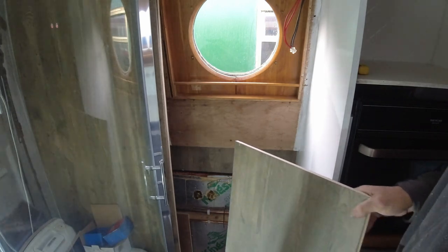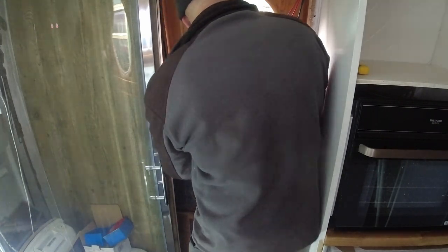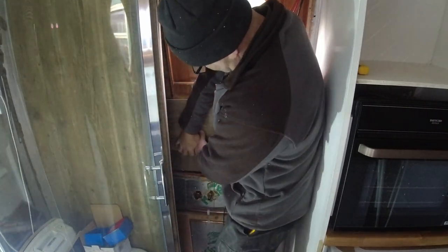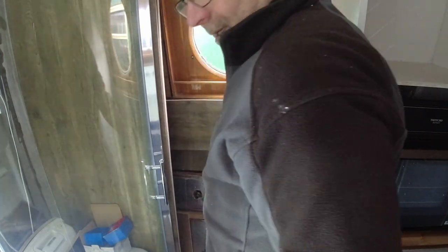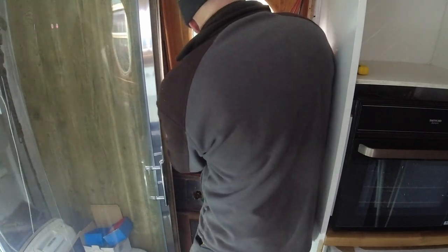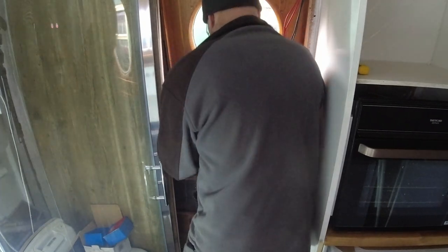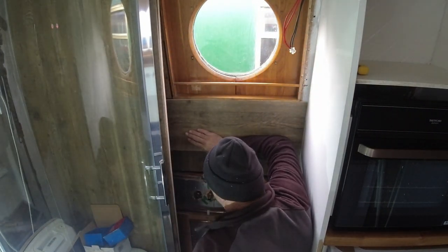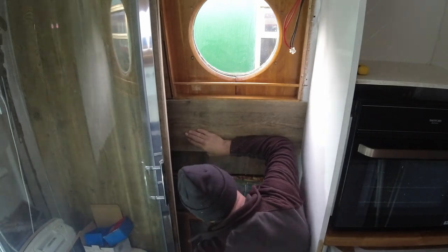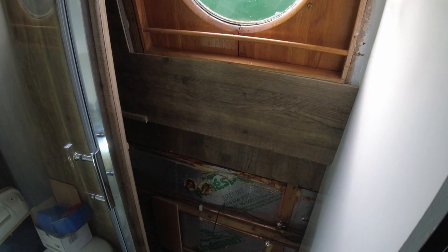Right, so this is the plan, or kind of at the moment anyway. You see that? Is that any good for you? You see it? That's the plan anyway. Fit this in here like this. Just need to do a little bit of marking, but that's not too bad. Okay, so that's my plan. What's your thoughts? What do you think?